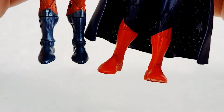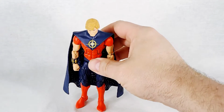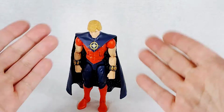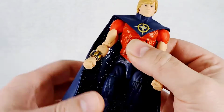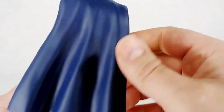And you can see that even though he has those duck feet going on, they're still a decent size. And I think that is so that once you do get him in a standing position, he has a solid base, so the cape doesn't weigh him back and he doesn't fall. I really, really like the coloring, the sculpt, the look. Everything about Quasar looks fantastic.